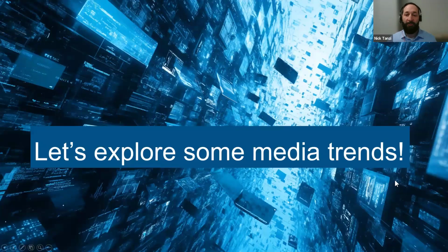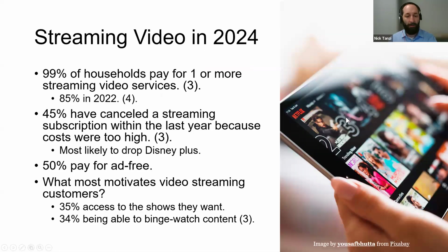Now, I want to explore some media trends that I think are impacting our digital collections, both in the present, but also from a planning standpoint in terms of what comes next. So these are some streaming video stats that I think are rather important. And this is looking at the broader market, not necessarily specifically libraries, though we will discuss that in a bit.